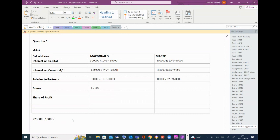So 50,000, plus 360,000, which will give you 410,000, plus 15,000, so you got how much? 425,000. So we're minusing 425. We're just dealing with McDonald's right now. Okay, we move on to Myrtle. We gave him 40,000. We gave him another 9,750, so that's 49,750, plus 360. So we can just say 40 plus 360, that gives you 400, plus the 9,750. Then we say minus here, because that's all money leaving the business. So minus 409,750. Am I right?